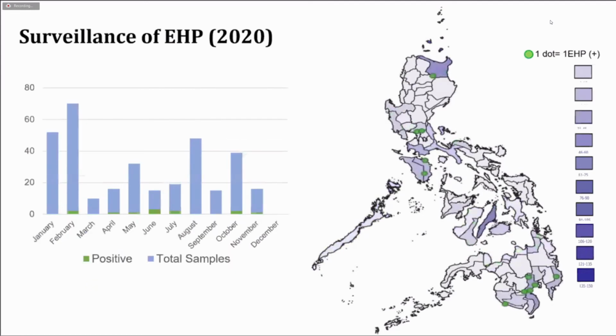For 2020, some of the regions were able to conduct surveillance. We have Cagayan, and then we have Region 3, with Bulacan as an additional area.